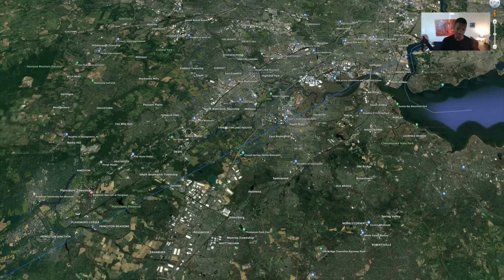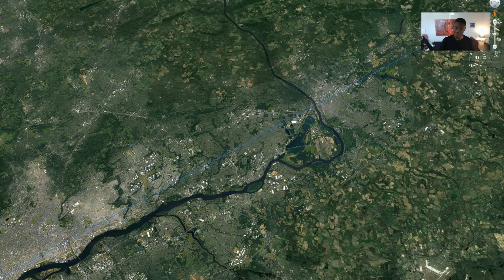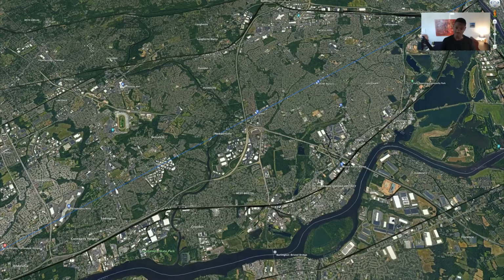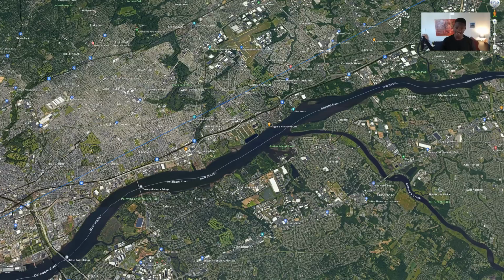let me zoom out a little bit. We'll cut to the chase. So this line runs parallel to I-95, and I-95 is one of the main interstates in North America on the East Coast. Makes sense that they would put a main interstate along a ley line.